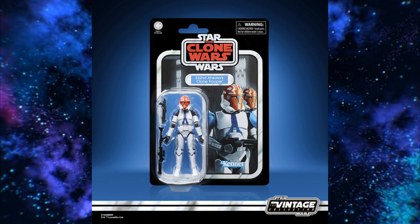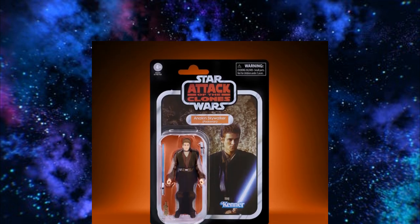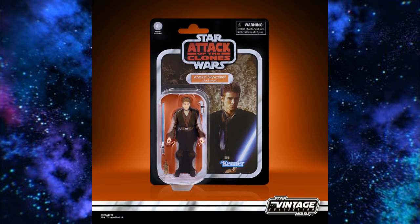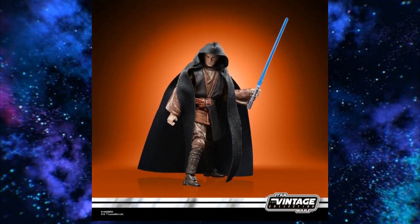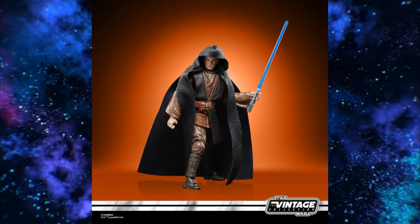Moving into the next one, Anakin Skywalker. This is the Padawan one. Now, I can't help but think anytime they release any Anakin in the vintage collection, it pegwarms hard. I think a lot of the vintage collection 3.75 collectors are really original trilogy collectors, so some of this kind of stuff, unless it's a troop builder, does pegwarm, but it is a cool looking figure overall. I didn't pre-order it, but if I see it on the shelf, I probably would buy it, because that is kind of cool and interesting.